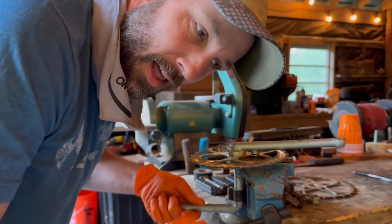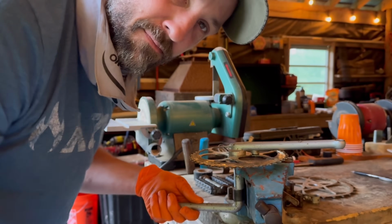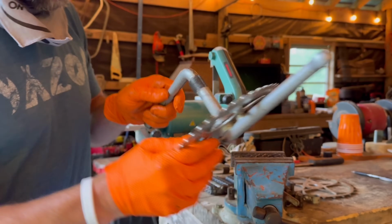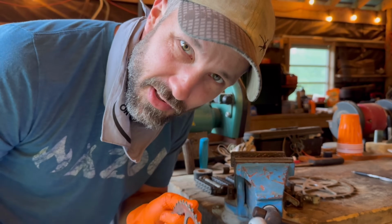I've seen a lot of guys, on their tool trucks or tool beds or whatever, they have a bench vise attached to the bumper, which is not a bad idea. I thought about that, but just haven't gone that route yet. Honorable mention, the bench vise.